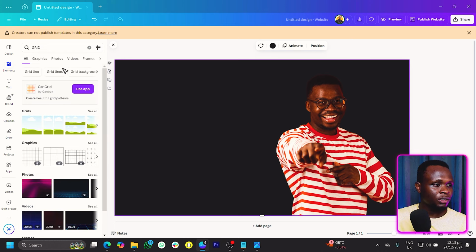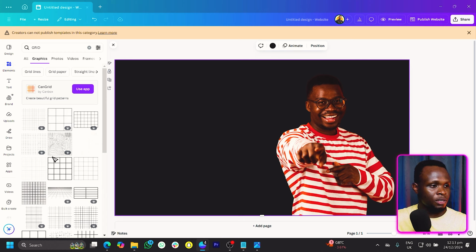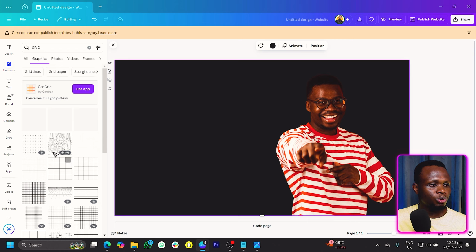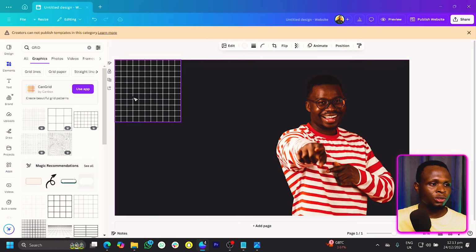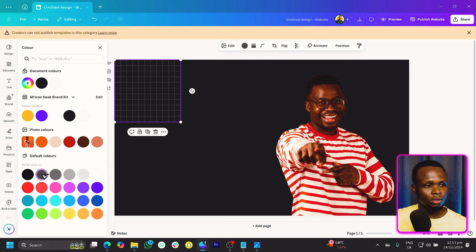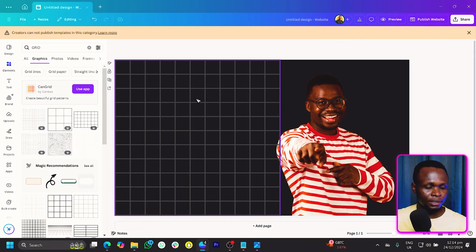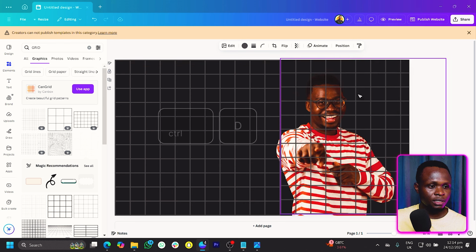Okay, now that we have this, let's come back into elements and let's search for grid. So under grid you can come to graphics, and there's so many grids in here, so just make sure to take your time and choose the one you feel would make your brand look good. Okay, so I'm going to be using this one, and would also change the color to this dark gray. So increase the size. You can see, very nice, and you can duplicate it and also just bring it here.